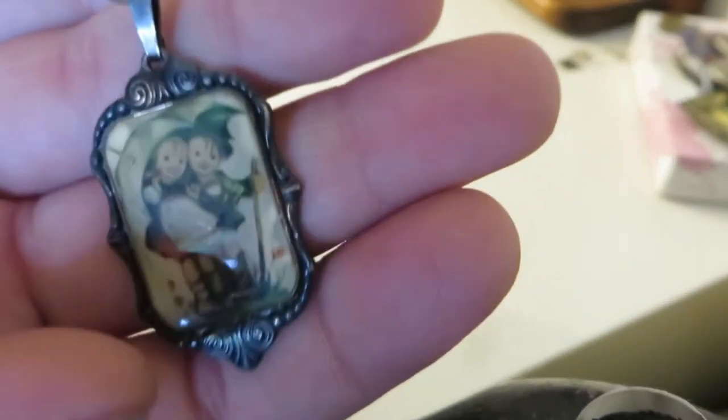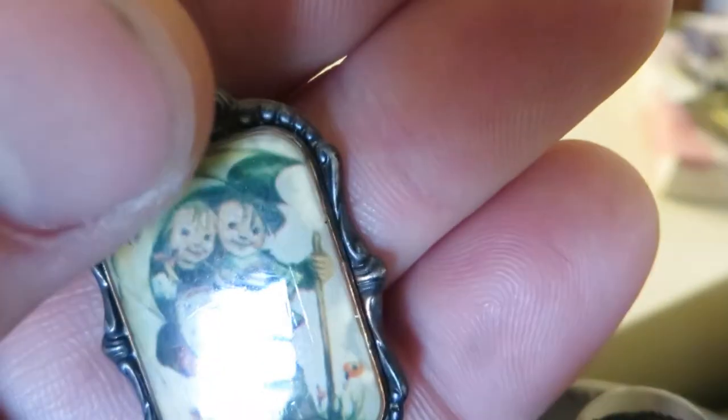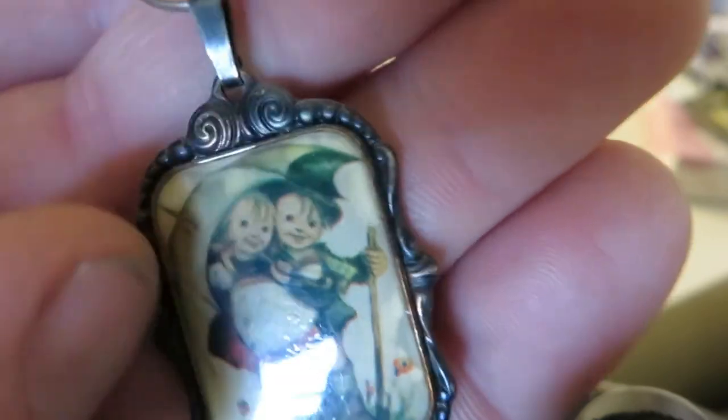Anyway, I did, or I still do, I guess, collect these little Hummel characters, the boy and girl under the umbrella. I think it's called During the Rain or After the Rain or whatever.